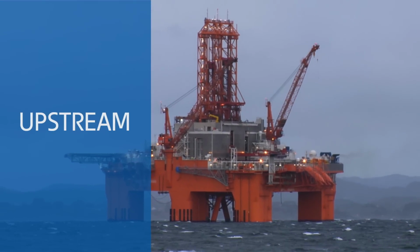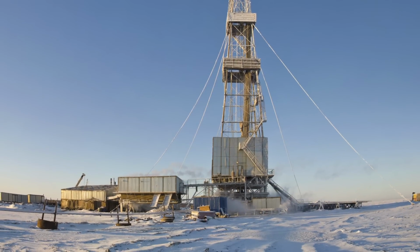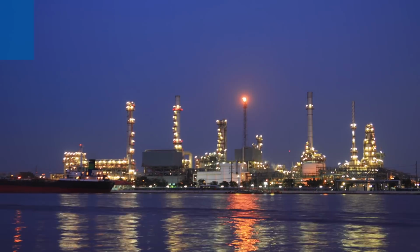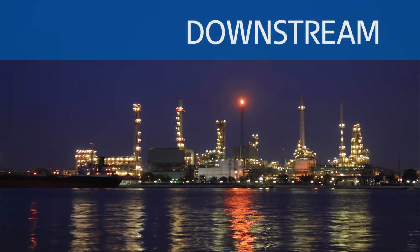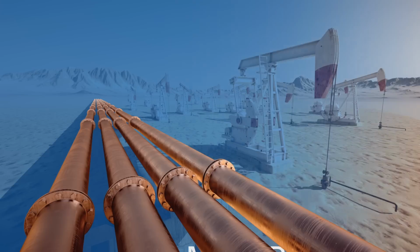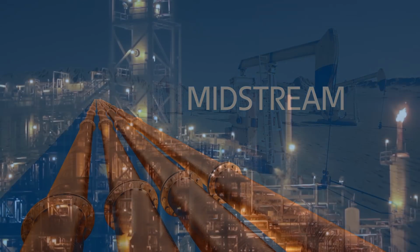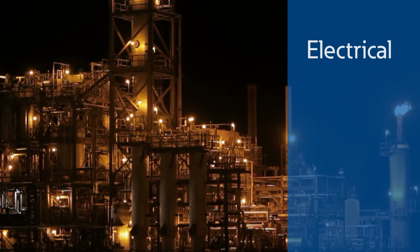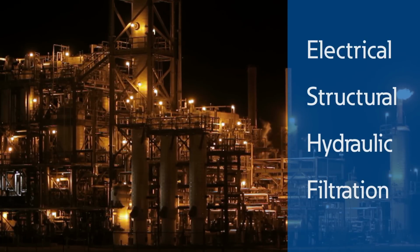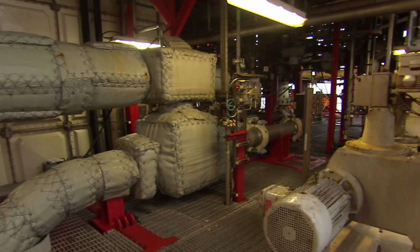From the fathomless depths of the ocean to the most remote places on Earth and in refineries, big and small, Eaton helps oil and gas companies and the engineering firms and manufacturers that support them strengthen every link of the energy supply chain. Eaton is the only company that offers the electrical, structural, hydraulics, and filtration solutions necessary for uninterrupted operations in the harshest environments.